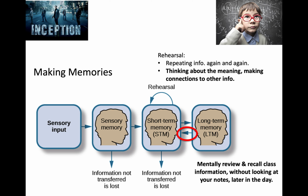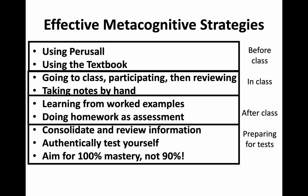One strategy that you can do is to mentally review and recall class information without looking at the notes later in the day. An hour later, 2 hours later, just ask yourself, okay, what were the 5 or 6 main ideas that we covered in class? Try to recall the information. That will strengthen your memory and the connection between your long term and your short term. Do that later in the evening, do it the next day. This is a really great way to help recall and memorize information. Taking notes by hand is another strategy that helps one code and record the information.